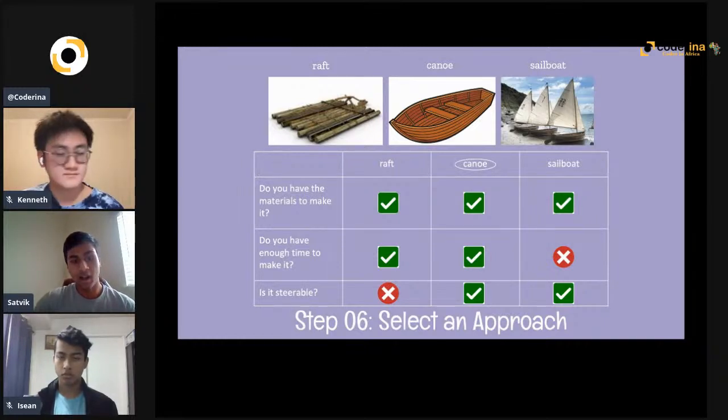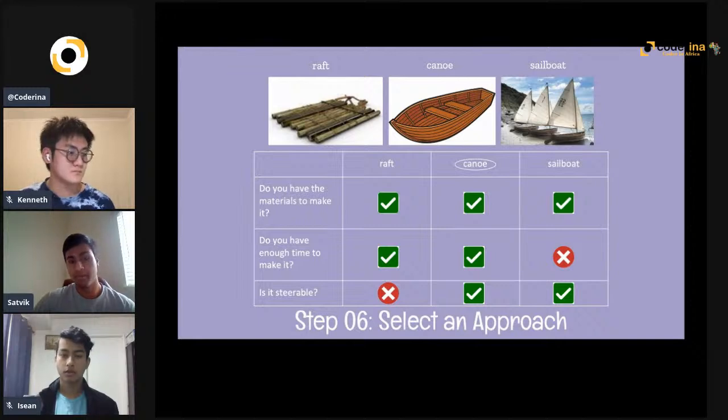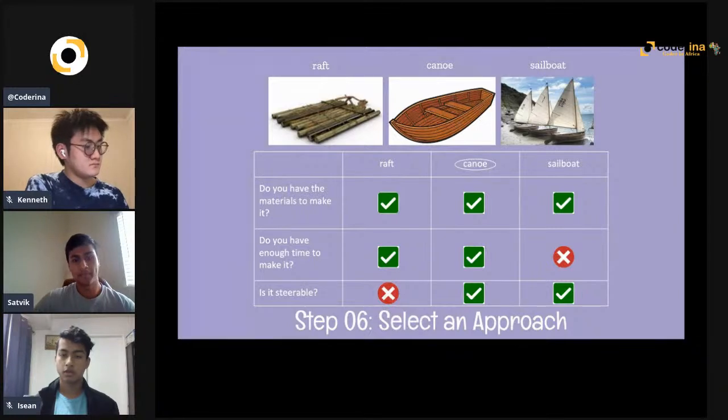Out of these 3 options, the one that is easiest to make in a certain amount of time, but is also very safe, is a canoe, because it's made out of wood, and we have wood. A sailboat might take too long to make, and we might not have the materials for the sailboat, such as the sail. And a raft can easily flip over during travel, so it's not as safe as we want it to be. Next slide.